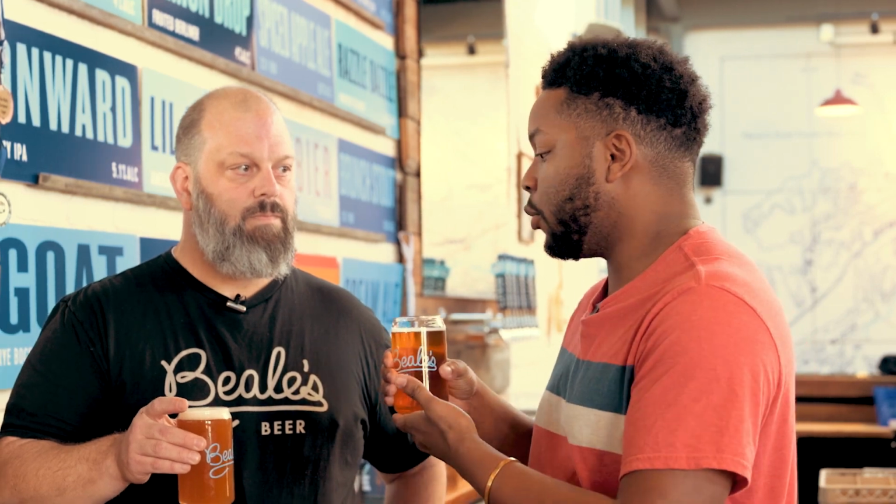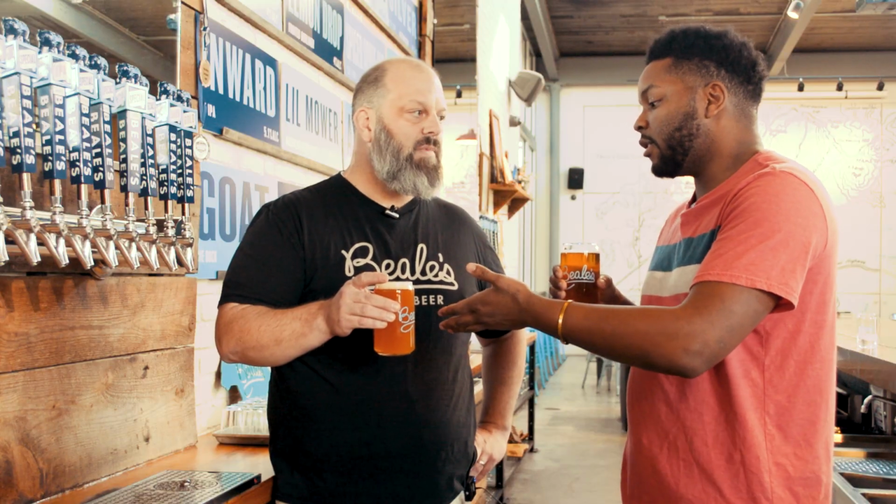A starter IPA. Would you recommend this to somebody who's new to drinking beer, or is it more for IPA drinkers who know they like IPAs? I would give it to somebody who wants to try something different, or says they don't like IPAs and they'd like to try one. Because I would say this is a really mild, easy drinking IPA.